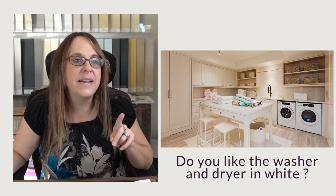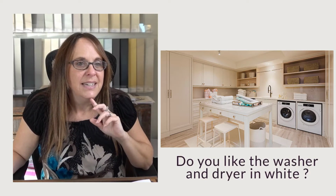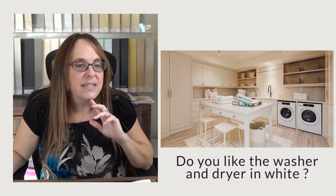Would you have gone with white appliances here? I kind of feel like I would have done either stainless steel, or I don't know if there was a different color that I could have chosen. I think I might have done that. I'm not sure I'm loving the white, but they have repeated it on the table, so I'll go easy on Brian on that one.